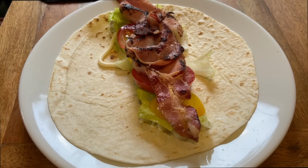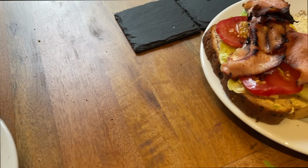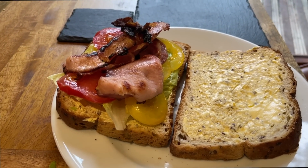And you really can't beat some bacon for breakfast, or should I say brunch, by the time we had this. So I had a BLT wrap, bacon, lettuce, tomato and mayo, and Steve had some seeded bloomer bread with the same thing.